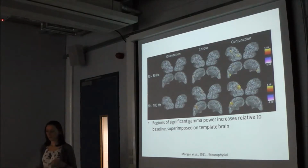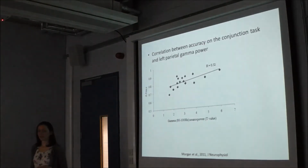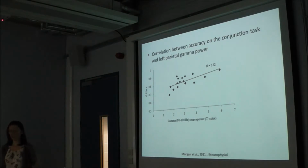So this gamma activity does seem to be associated with forming conjunctions of information in working memory, and it seems to be strongly localized to left parietal cortex. This was significantly greater than either of the single tasks. What's also interesting is that the magnitude of this gamma power correlated with accuracy on the conjunction task. The more accurate people were on this task, the higher their gamma activity. So it did seem to be associated with actual performance: the more gamma activity, the better they are at integrating information.